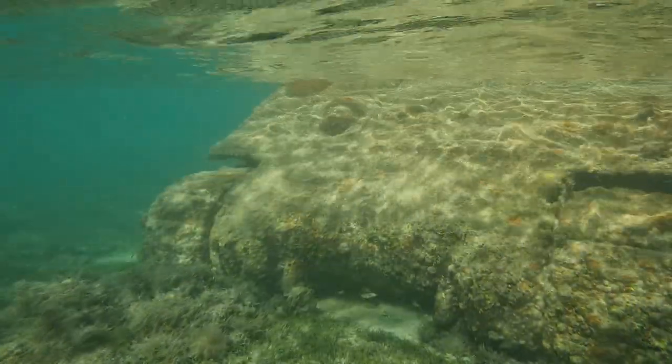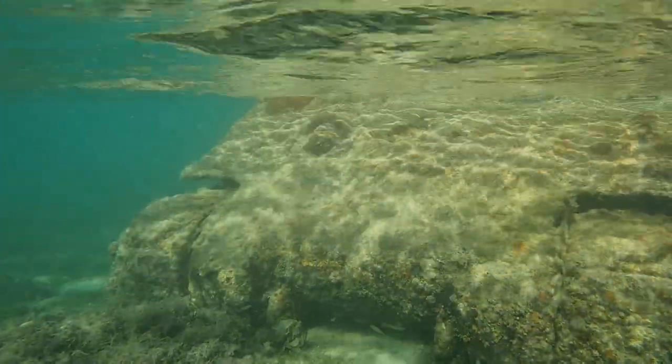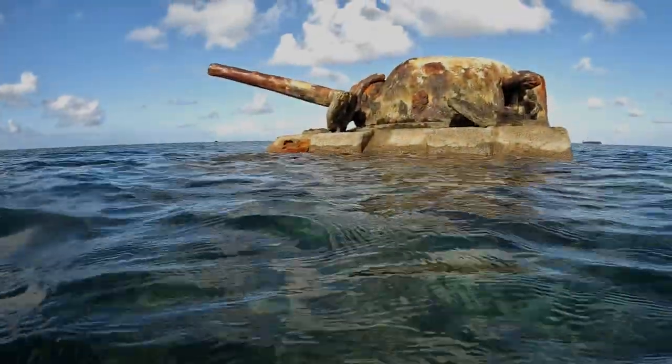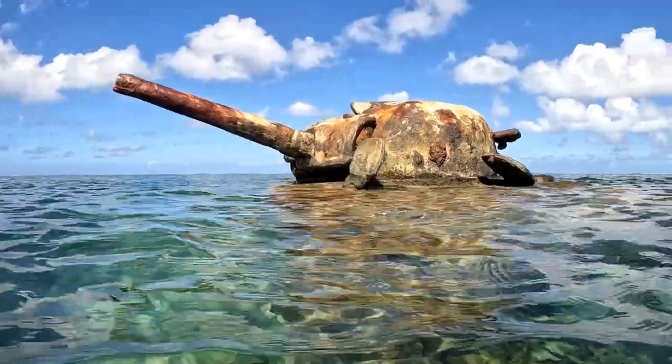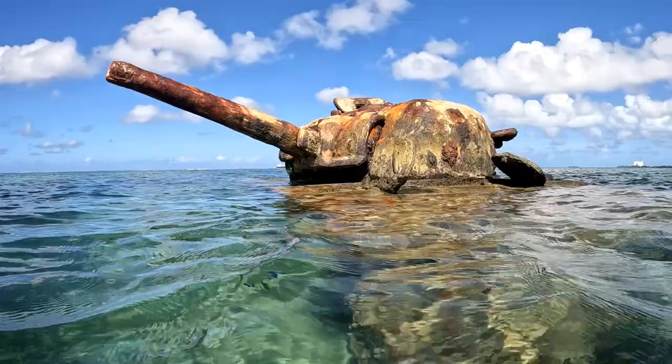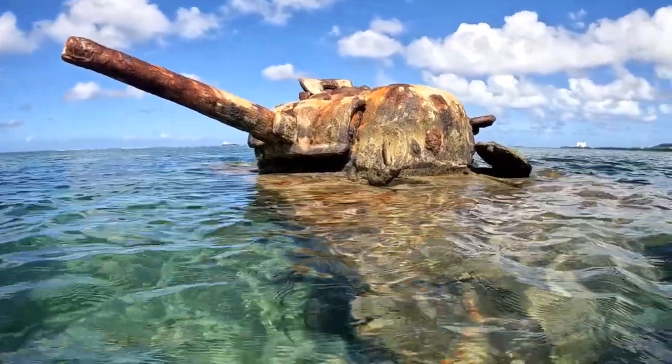Fearless and devoted men once fought in these tanks, now in place where they last fought, frozen in time. They are grand memorials to their service to all of humanity.